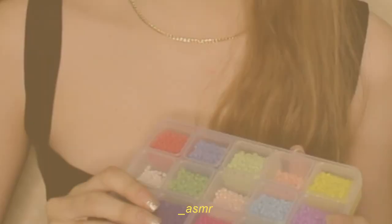Next items are very exciting because ito ang nagsalba sa aking quarantine. Nakita ko sa Instagram yung mga cute na beaded necklace. So, I figured, oh, I wanna do that. So, I bought a whole set for the beading stuff. The first one, ayan, ASMR.